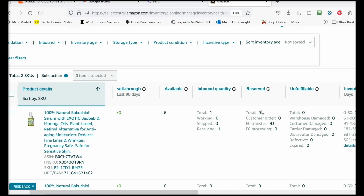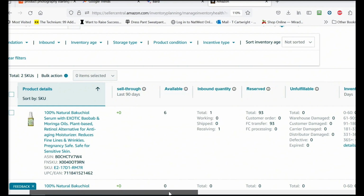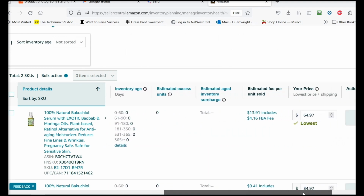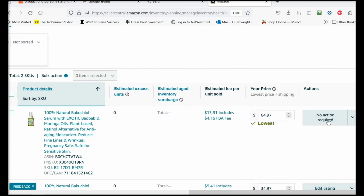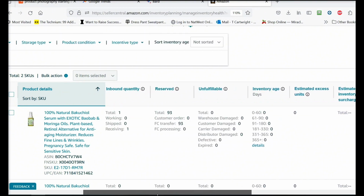So we've got 93 bottles that are reserved that no one can buy now. 93 plus this one is 94, plus these 6 is 100 bottles. These 6 bottles are the number of sellable units in stock to fulfill orders, so people should be able to buy those. They always want to keep some on hand so that if people buy it, they are able to get their bottles. And just scrolling over here, this looks like no action required. Everything is okay. Everything's going through the system the way it should.